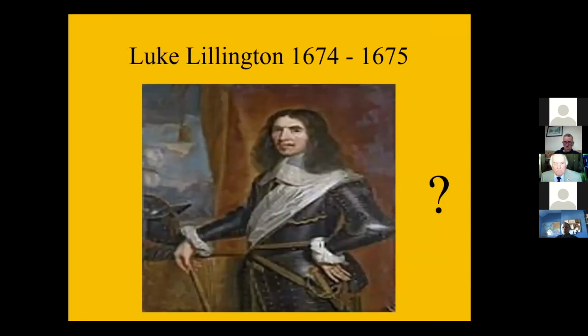The next colonel, Luke Lillington, 1674 to 1675, was another 1 year stand. He was a brigadier general, and this is where I think there's a mix-up in the regimental history. He's down as Luke Lillington, but in fact he should be Henry Lillington.